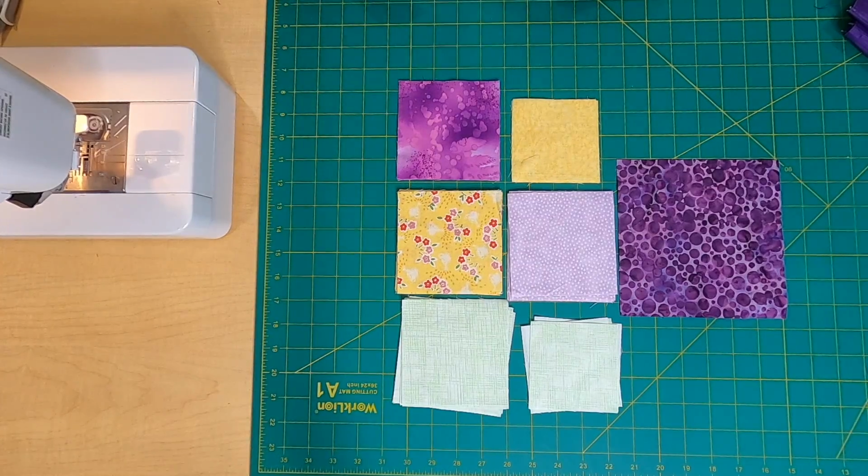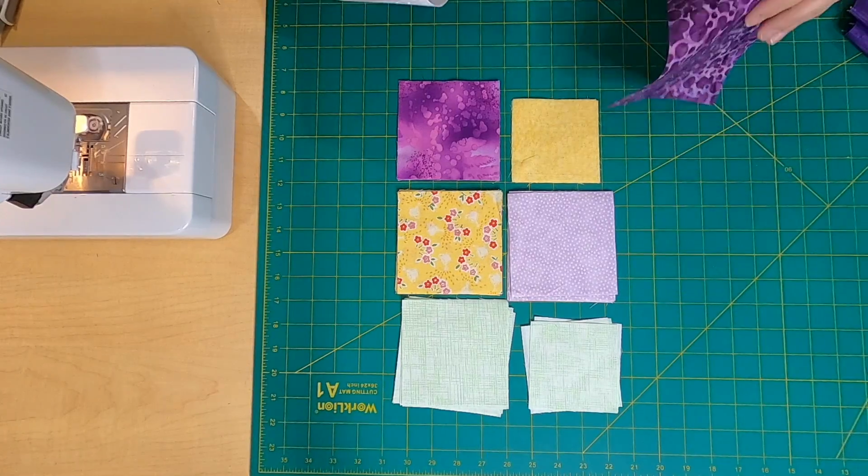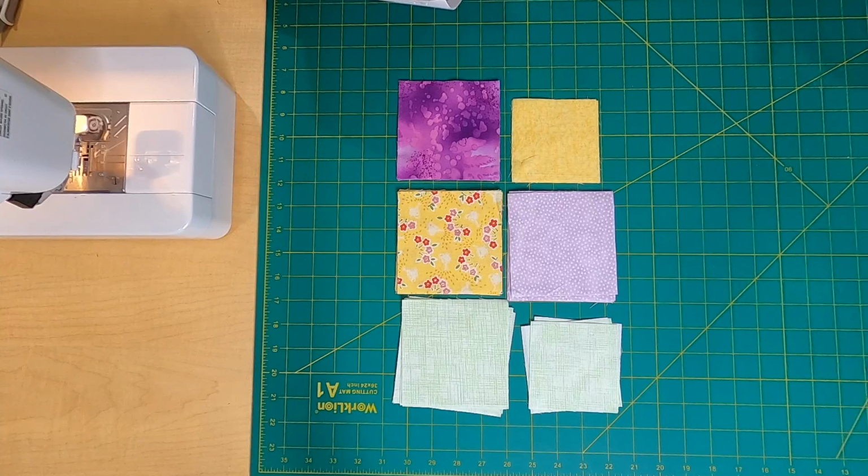Basically, all you need to do is make lots of half square triangles, and you're going to need to pair them up as follows. I'm going to put this one aside. We don't need that one right now.